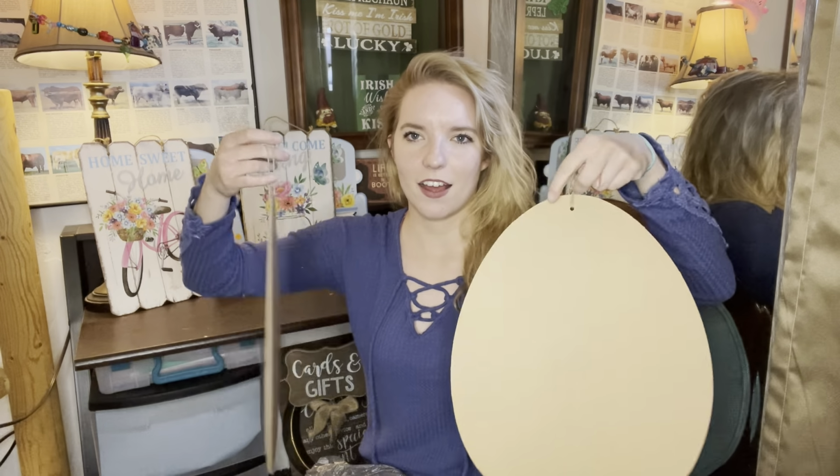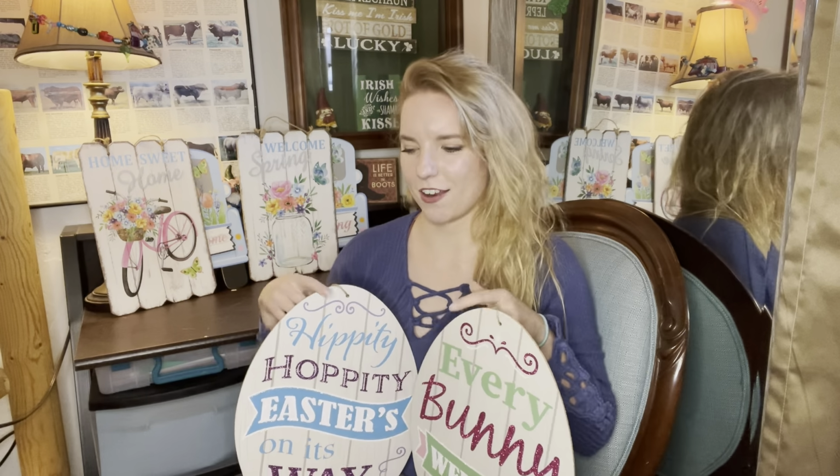Ooh, actually, I have another idea. If you wanted to hang something in a window, you could easily hang these ones facing into your home and then just paint big eggs on the backside. Maybe I'll do that. That could be fun. So we'll see.